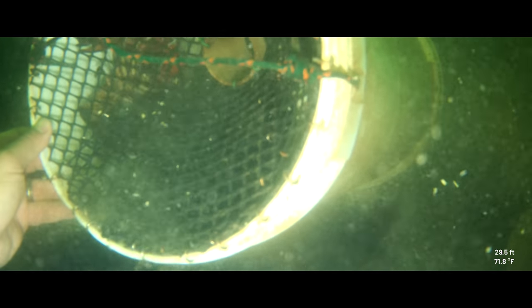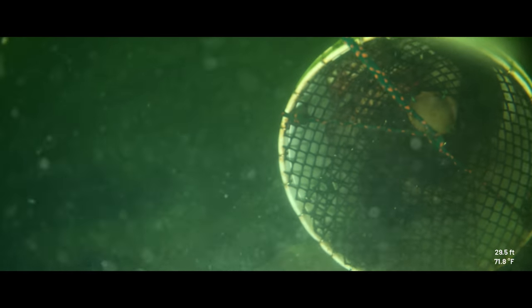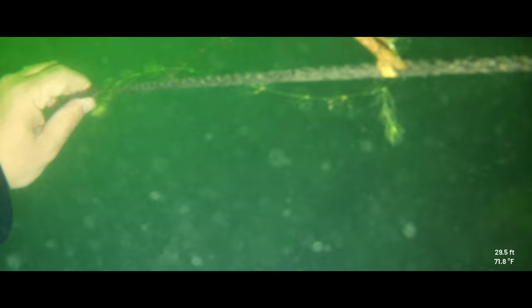So these are crawdad traps, if you guys want to know. They're required by the state to put their name on them. If they have them out here, they have an actual number, they're registered. They put them on big long lines like this and drop them in the river. So if you follow this line up here, we'll run into a whole string of them. All right, so see, I follow the line up. He even says, leave alone.